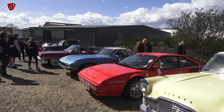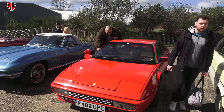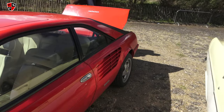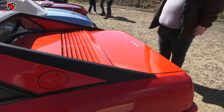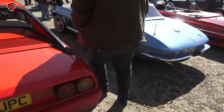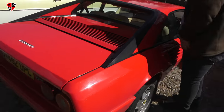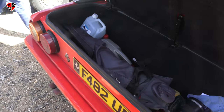Ferrari Mondial four-seater. Great cars, mid-engined, and it has a boot like an Aurora, and it's a 2+2. How big's the boot? You don't get many 2+2 mid-engine cars with it. That's decent, isn't it? Oh yeah, golf club size.